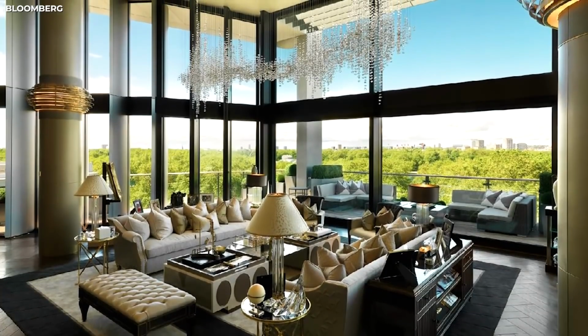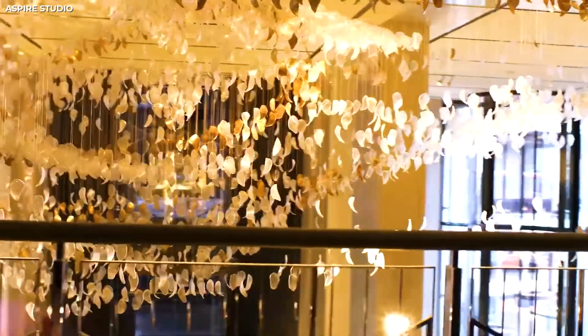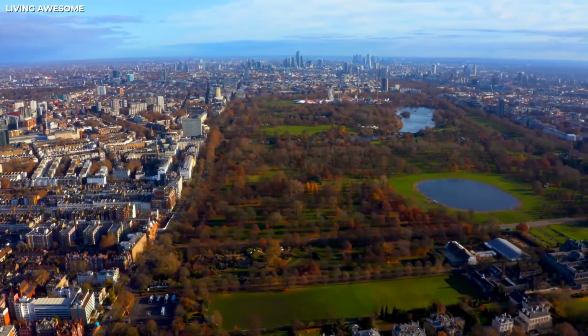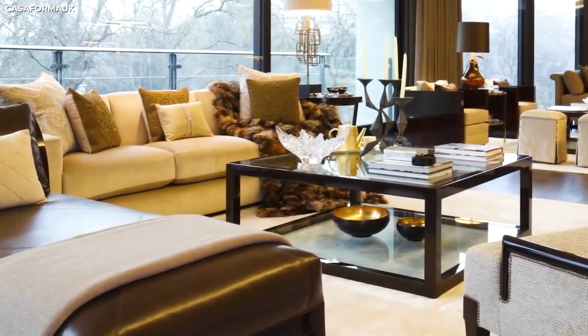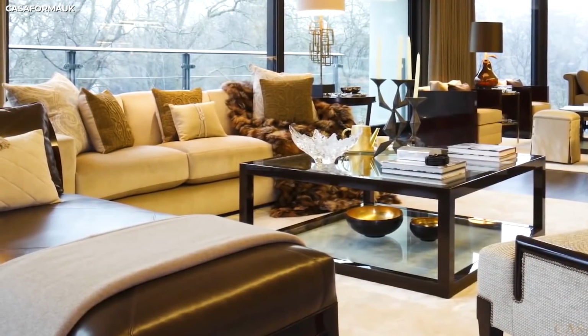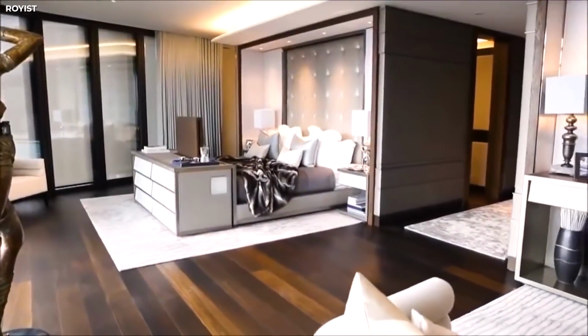The reception alone features a double-height ceiling, a large glass fireplace, and Swarovski crystals suspended from the ceiling, all of which you're welcome to gawk at as you enjoy the sights of Hyde Park. Past the reception hall, you enter a home just brimming with luxury. You get a master bedroom, an equally massive king-sized bed.